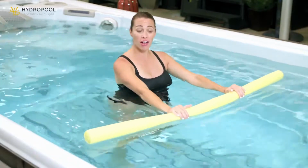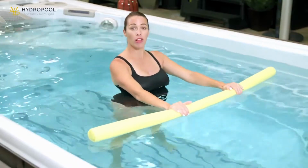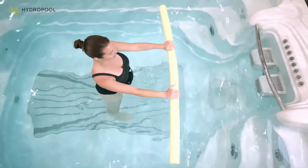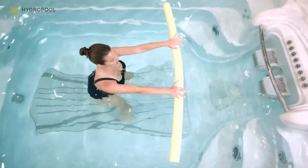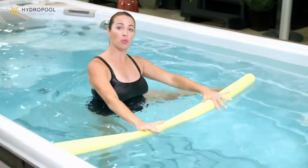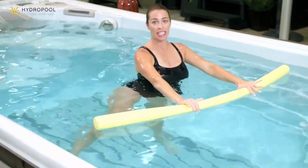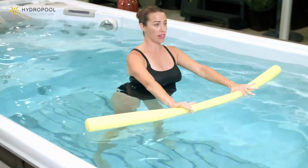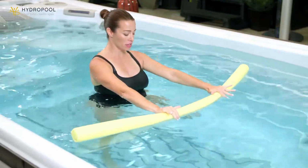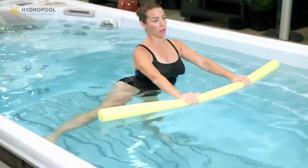Okay, staying with the noodle, we're gonna bring the feet so that they are parallel to the edges of the swim spa floor. I'm gonna do a squat to a side leg raise. So in our squat, we're gonna go heavy on the heels, shoulders are gonna come under the water, and then we're gonna lift up and lift one leg out to the side. We're gonna alternate. Come back down into your squat, lift and raise. Come down into your squat, lift and raise. Inhale down, exhale, come on up.